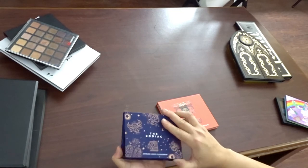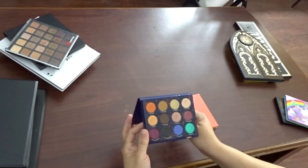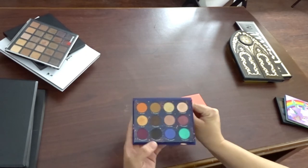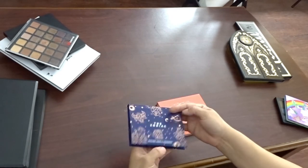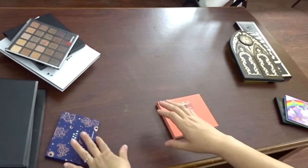The Zodiac palette by Kathleen Lights and ColourPop. This palette is pretty. I don't say that the colors speak to me as much as the My Little Pony one, but there are definitely some unique shades in here, so I'm going to go ahead and keep this one and work with that one a little bit more.